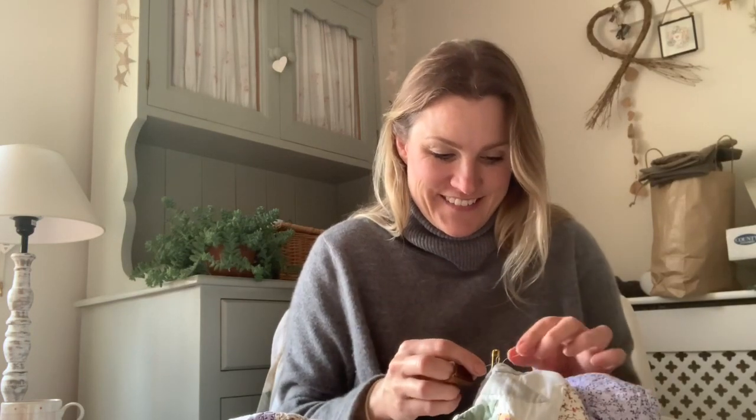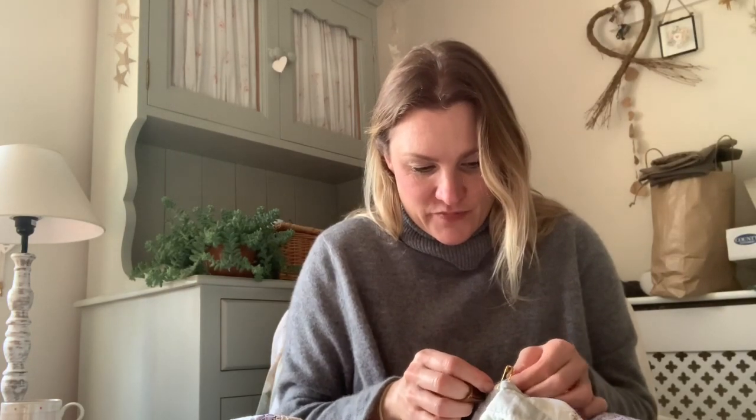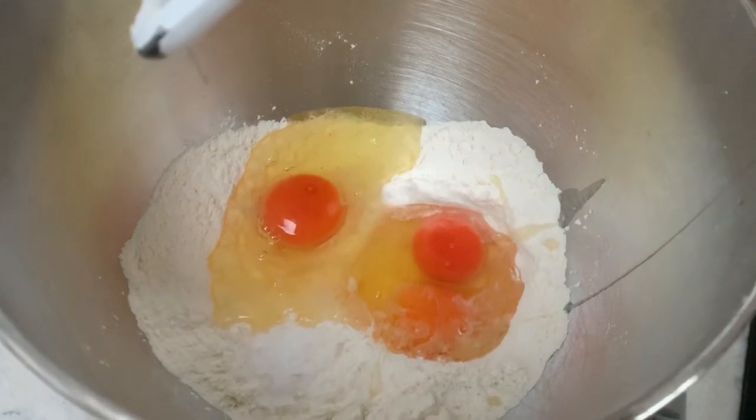Now, the reason why those two quilts are looking worse for wear is because they were on the chair where Margot likes to sit, and Margot likes to dig, doesn't she? So she dug them. No, that doesn't sound right either. She dig-dugged them. So, yeah, they need repairing. Here we go.